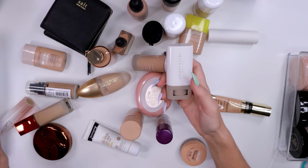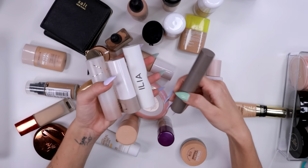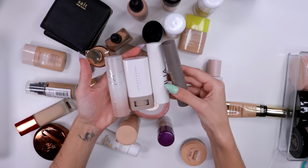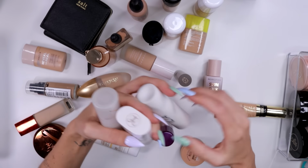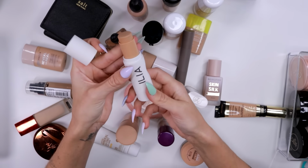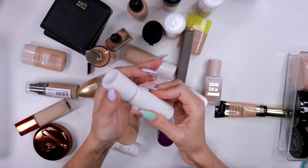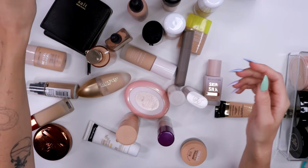Then we have a couple more sticks here. So we have the Ilia one, we have the Merit one, and the ABH and the Fenty one. The Ilia one, I think, is my least favorite out of these because I feel like it's dry and it doesn't wear as beautifully and it's kind of low coverage. So I'm gonna get rid of this one.